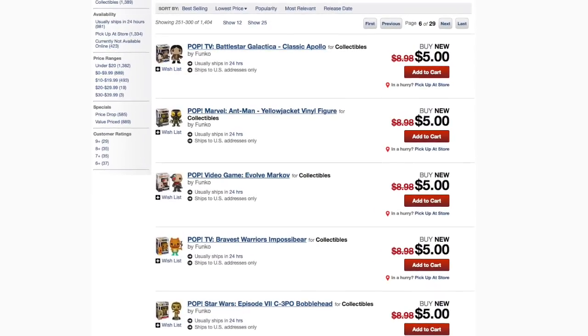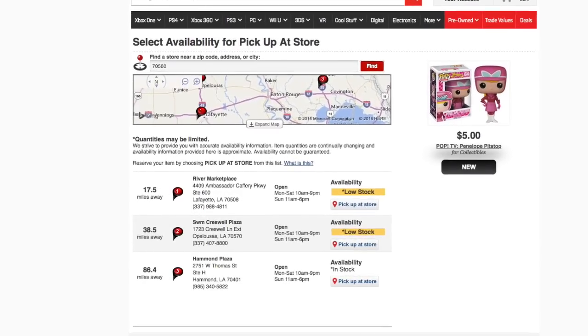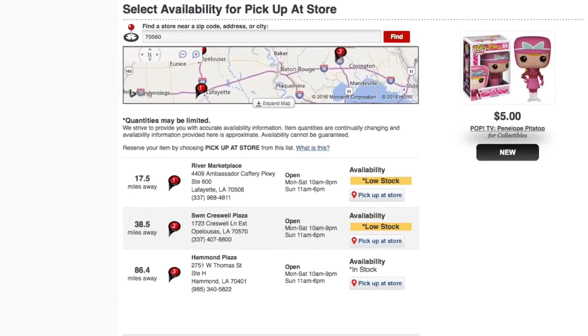Cheap. They had some of the pops, $5. A lot of the common pops were $5 at GameStop. But like I said, it's kind of hard to know which one is on sale when you're in the store. You have to ask. So what I do is I'll go online, check the inventory, see if they have it at that store, write down the one I want, and then make a list and go to that store. And actually, I only deal with a couple of GameStops, not all of them.